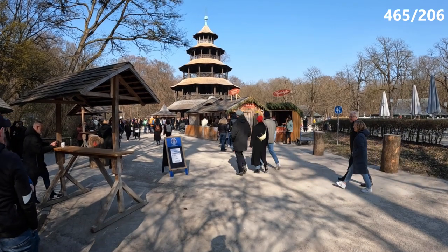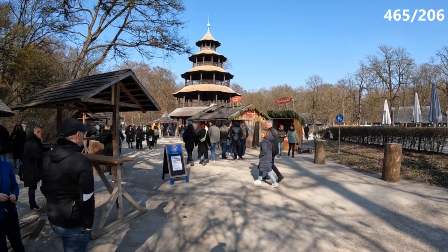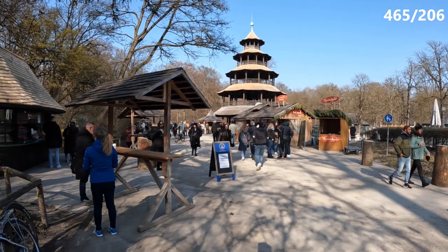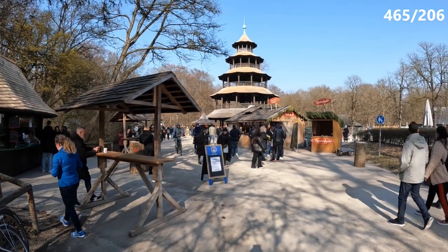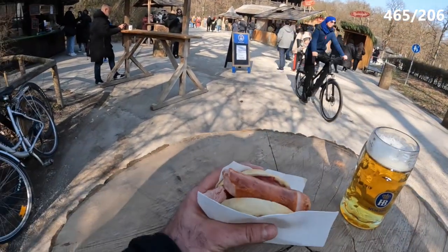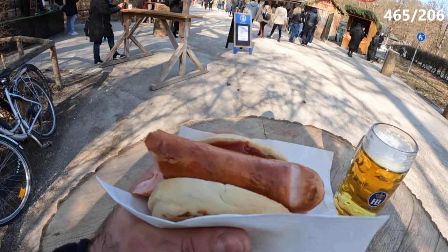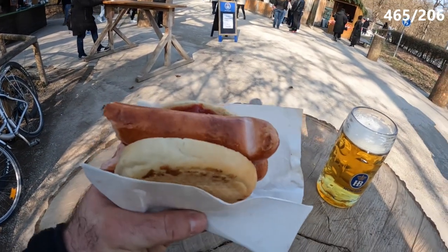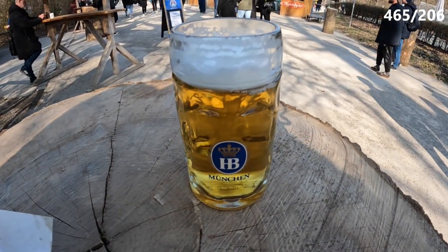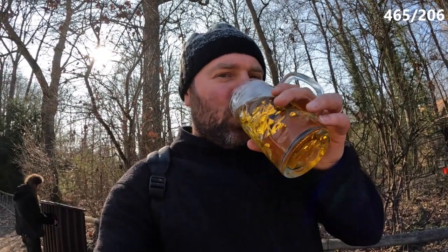So this is still more like a winter market, selling some sausages, some hot wine, coffee, hot chocolate, and I think the beer garden, the real beer garden, is not really even open. So I just got myself a bratwurst, sausage, German sausage, in the German bun, and Hofbräu, a real German beer. Prost. Delicious.